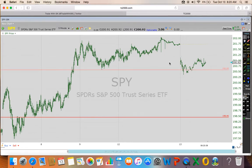Why did we gap down? There can be a reason, because yesterday after a couple of hours of trading, there was no rush to buy or to sell. It was a very, very calm day. So as of now, it gapped down. This is our minor support.